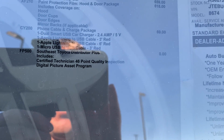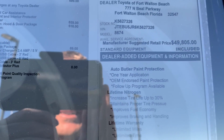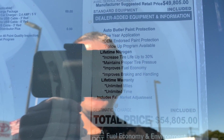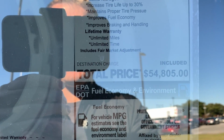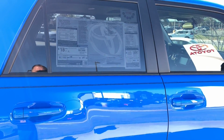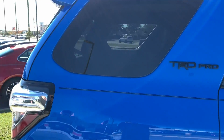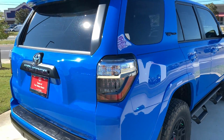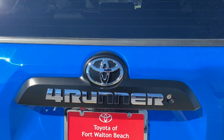You have charging cables, which is $70 more. So that's pretty high up there. So then over here with all that on it, it's about $49,000. You have all this other stuff that the dealer does. And then a little bit of market adjustment, and you're at about $54,000. Obviously negotiate if you can. If you see this sitting in front of your dealership for, you know, another 3 weeks or so, they're going to be more likely to negotiate. If it's gone within a day, you know they probably got their full market price for it.